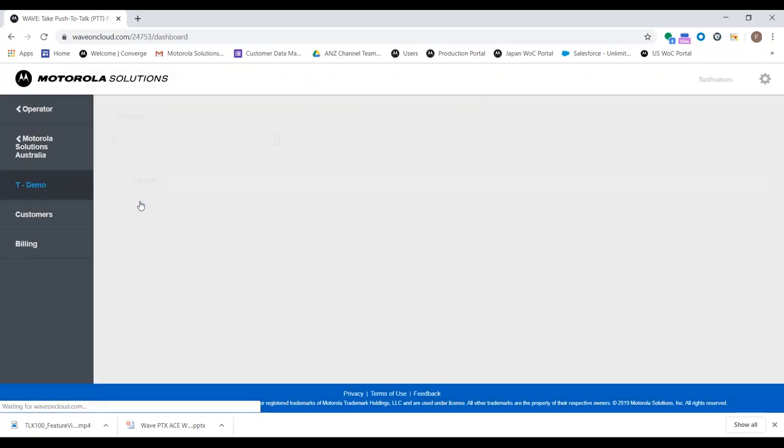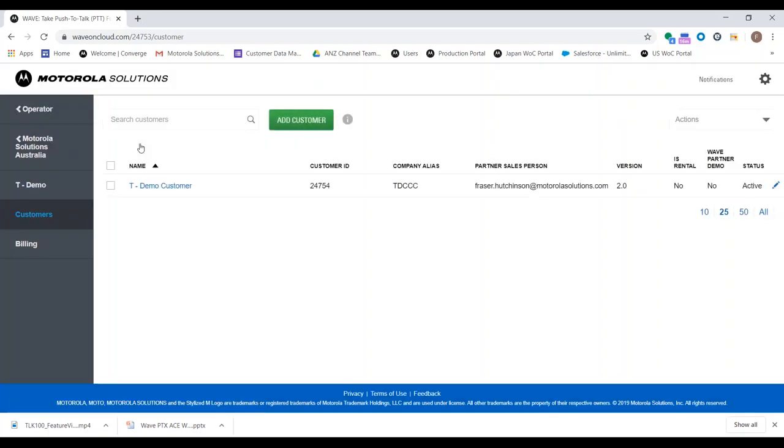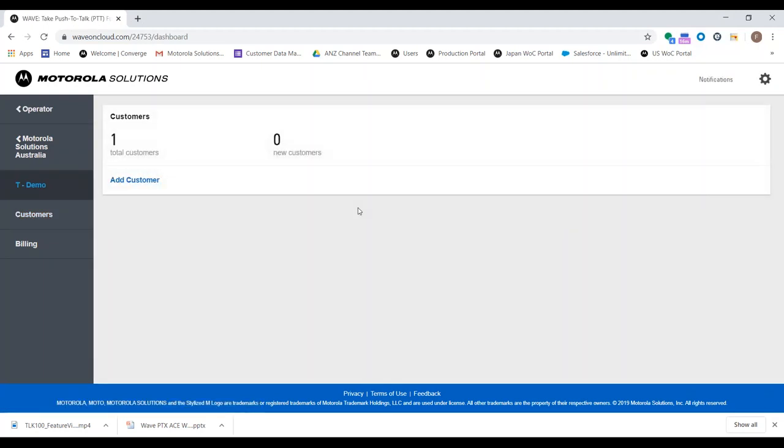Okay, while Fraser's setting up there, we did have a question saying, is it possible in the future to have a local Wi-Fi talk group without the need for internet? At the moment, no, it does have to go back to the Wave PTX server. If it's a large customer who has that requirement, which we get around things like mining customers, then there is the option for the Wave PTX Lite solution. But it is a cloud-based service. I think that was the only question there.